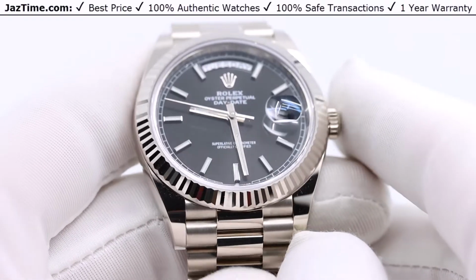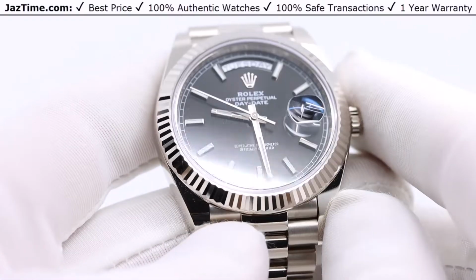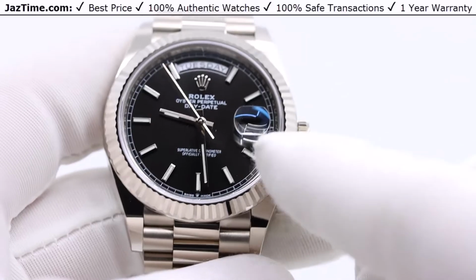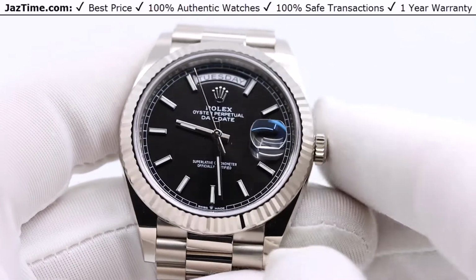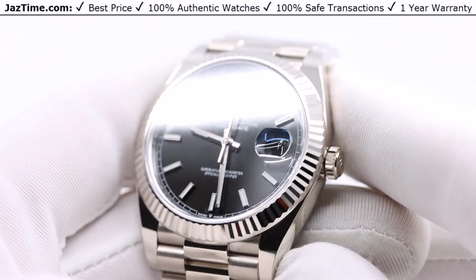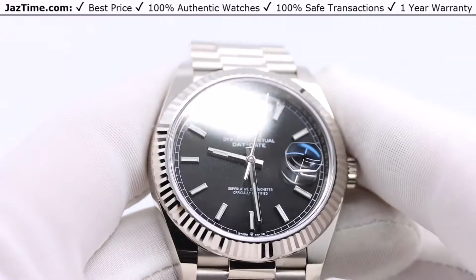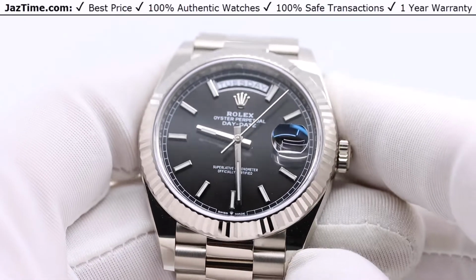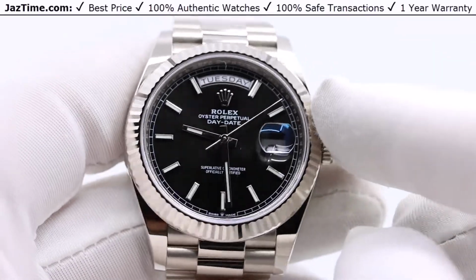Originally, the fluted bezel had a functional purpose, and it was to screw the bezel onto the case to help ensure the waterproofness of the watch. But after some time, they figured out how to do without it, and it just became an aesthetic element. It shows that this is a genuine Rolex with this beautiful fluted Rolex signature, and it's a mark of distinction.